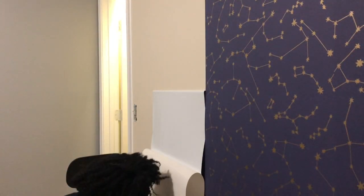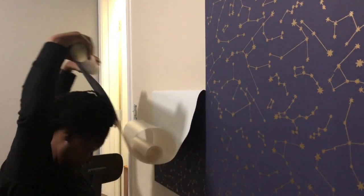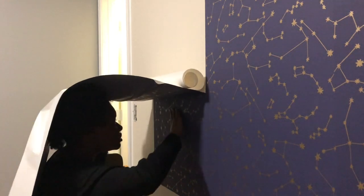After trying to make it start from the top, I found that it was so much easier for me to start the strip from the bottom.